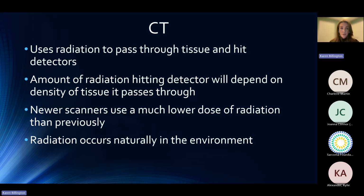Understandably, there are often concerns with people having multiple scans. They get a bit concerned about radiation. The newer scanners are using much, much lower doses of radiation than previously. And we also have to remember that radiation does occur naturally in the environment.